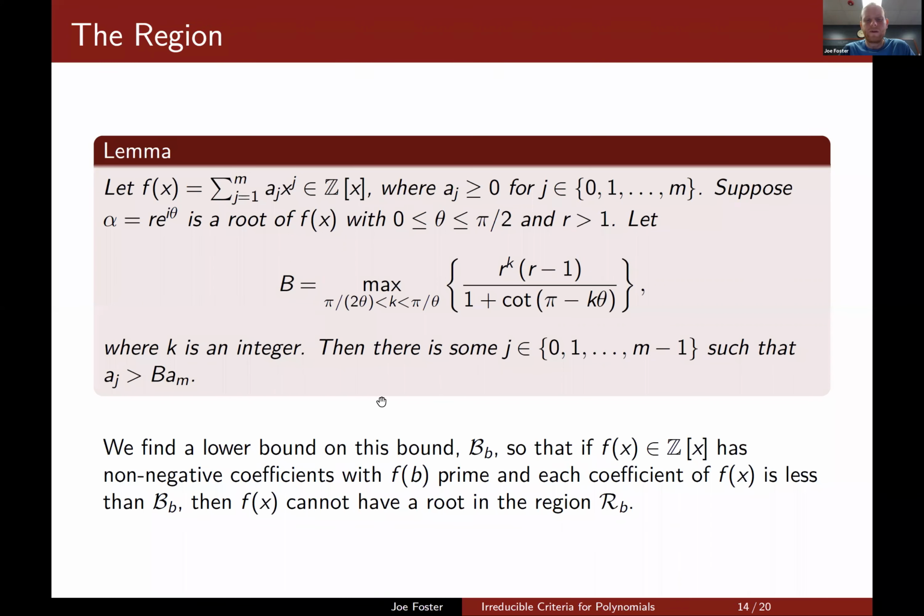So we want a bound that's only dependent on little b, and we don't find a trivial lower bound of this capital B by any means, but we do. Our only goal is to get one that we can use and manipulate for all different values of little b, and that was our only concern. So this script b that we do settle on is by no means a good bound. It's not the best bound, but it's one that allows us to do a lot of work. So this lemma gives us the existence, and then we do some approximations, and then we have a bound on the coefficients such that if f has coefficients less than this bound, it can't have a root in that giant area that I've just shown.